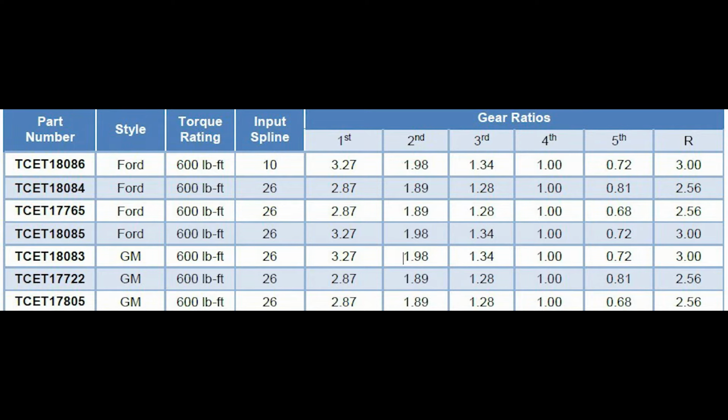Now, the close ratio pattern is 2.87 first, 1.89 second, 1.28 third, and then a 1-to-1 fourth. And the wide ratio pattern is the 3.27 first, 1.98 second, 1.34 third, and a 1-to-1 fourth. And both of those you can get with either a 0.68 or a 0.81 overdrive, and I've obviously chosen the 0.68 for my version. So close ratio with a 0.68, it's going to be the exact combo that I need for my Impala, and I'm so stoked.